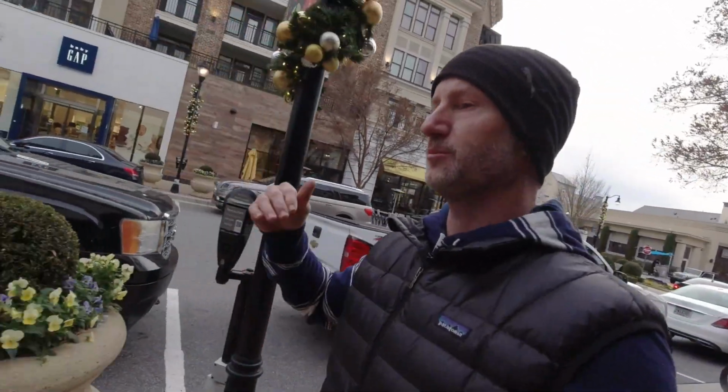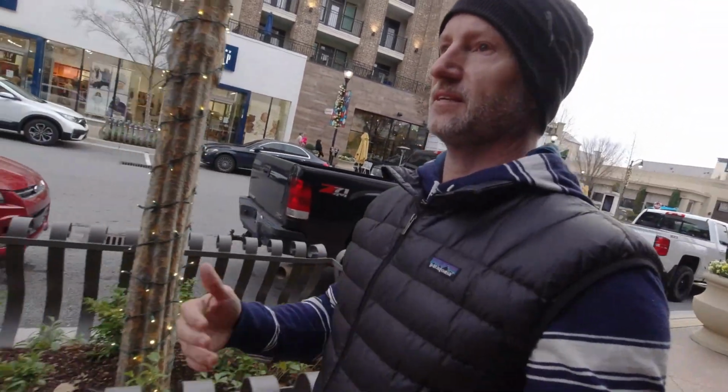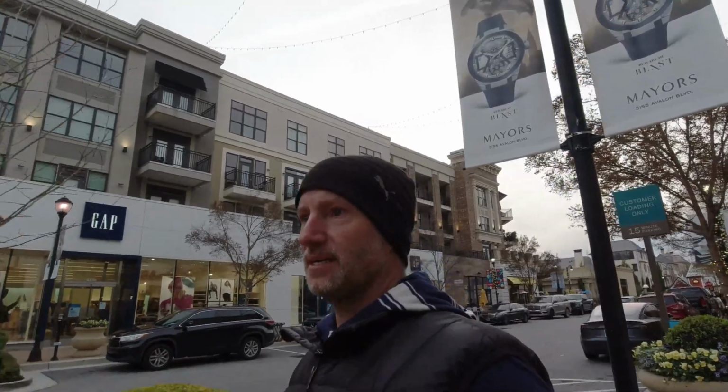This is Avalon. In here you're gonna find a movie theater and every kind of shop, boutique, restaurant, bar. There's not a lot of late night life. If you're looking to go clubbing, you're probably gonna need to go to Atlanta if that's your thing. But there's plenty of entertainment, plenty of attractions, family or single, young, old.